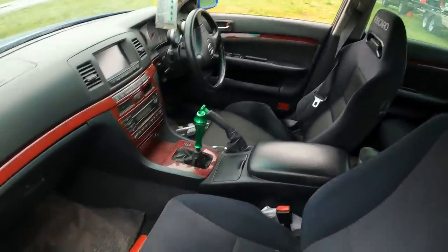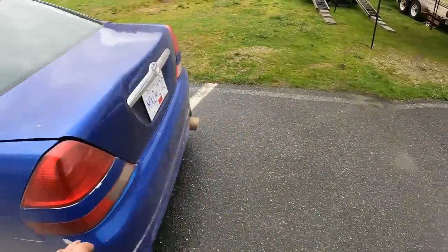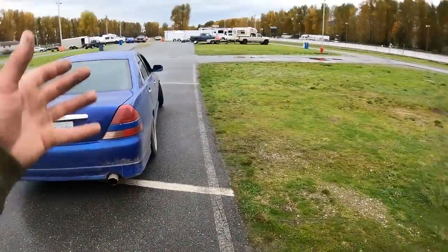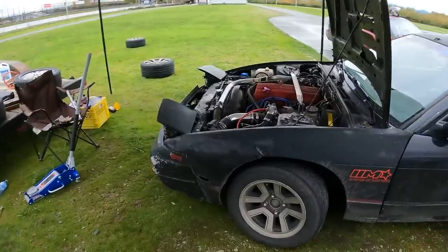Honestly, the interiors of these cars are really nice. Really rare too, like in Canada, we do not see very many of these. If I actually had some money to spend and I wasn't a Volvo weirdo, I'd probably have one of those cars. And what do we got going on here?